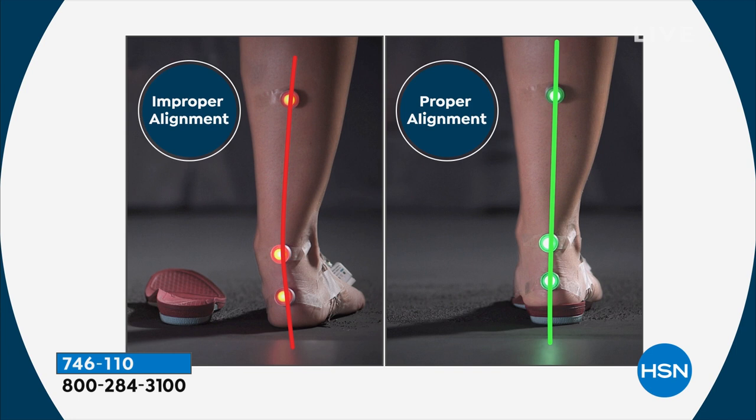So I'm going to just show you the alignment, though, here. So this is what I'm talking about. If you're someone that stands and every now and then your ankles just kind of pronate in just a little bit, you're going to find that that aligns your body the way it should be because of the orthotic footbed on the inside. So you're going to feel amazing.